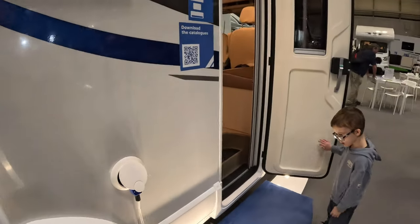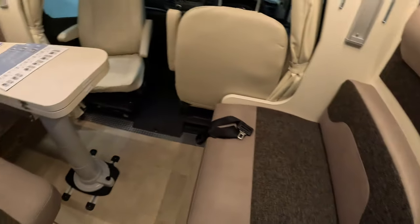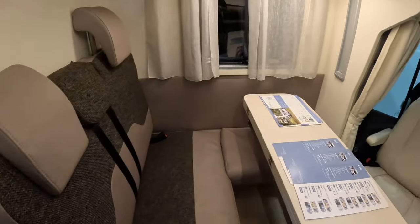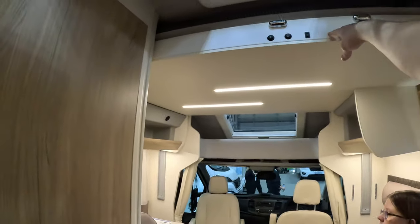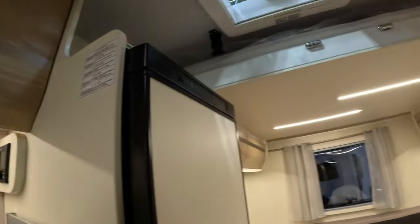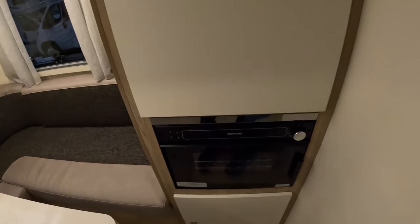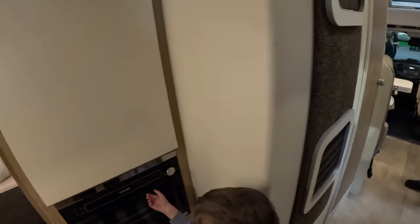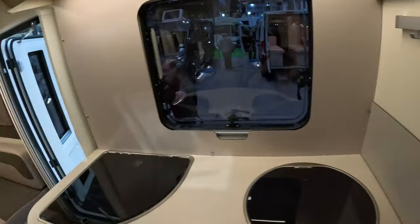So this is five berth. Let's have a look. So got your two travel seats there. Got a drop-down bed above my head. That's a drop-down bed there. I'm guessing that one makes up a bed. You got the oven there. And then this should be the fridge with the freezer. Got the drawer in as well. That's a wine cooler kind of thing.